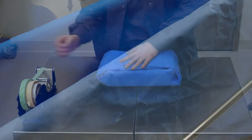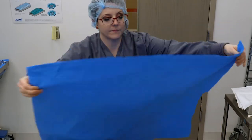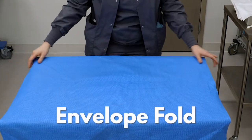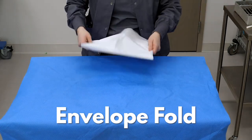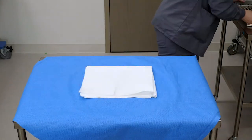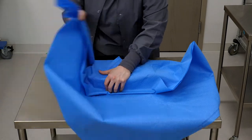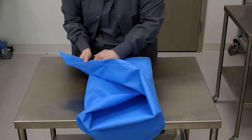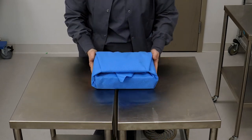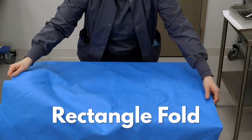Often double bonded, these barriers are folded and affixed by specialized tape. Checking for holes and defects in the barrier is important before utilizing it for sterility maintenance. Observe the two types of wrap techniques. Envelope fold. Rectangle fold.